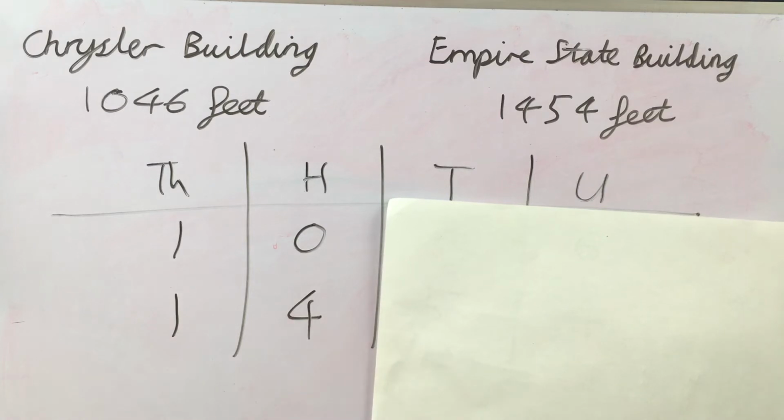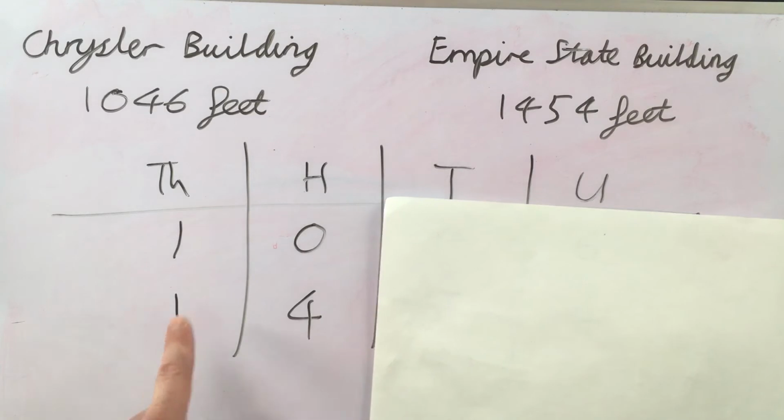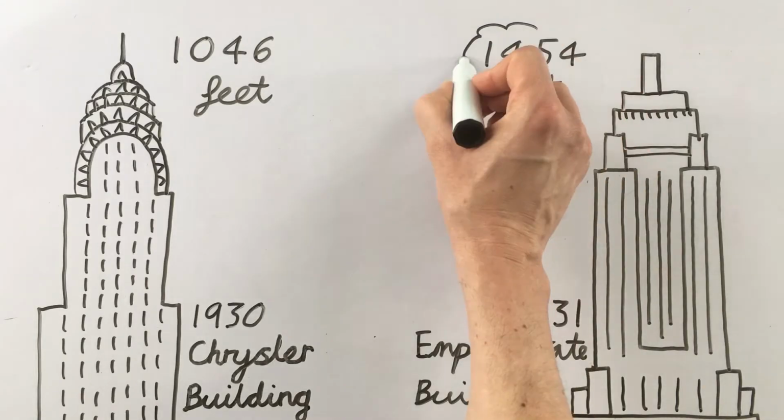So when it comes to comparing numbers, start with the most significant digit. If they're the same, look at the next column, and if necessary, the next column and the next column, but you won't always need to. So the Empire State Building was the tallest building.